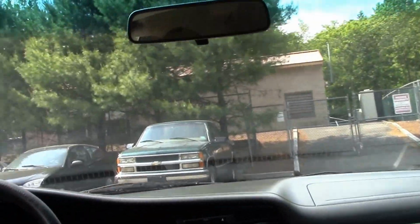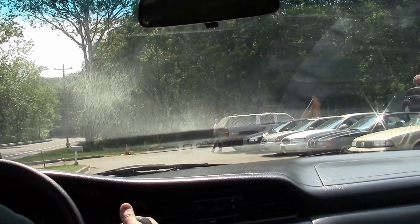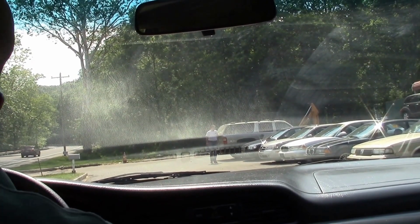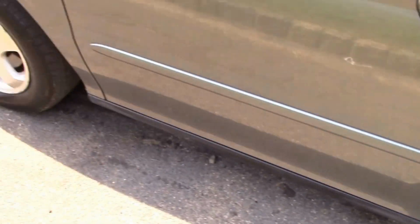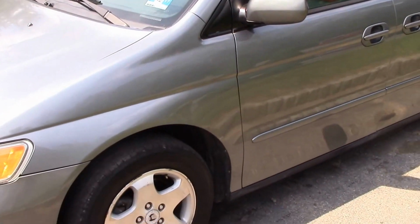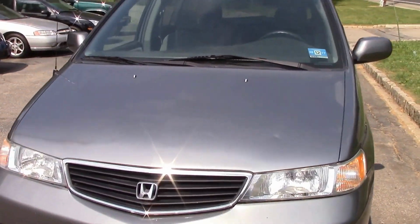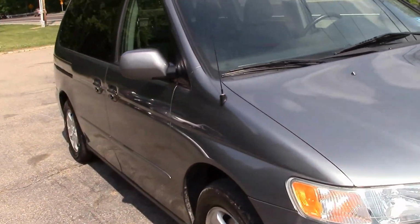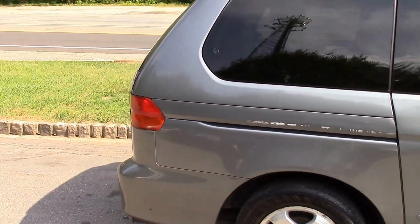So there it is, 2001 Honda Odyssey. We're going to give it one last walk around. One last walk around of the vehicle. Again, 133,000 miles. It does have the power sliding doors, and of course you see alloy wheels. Pretty good tires on the back.